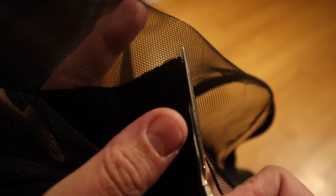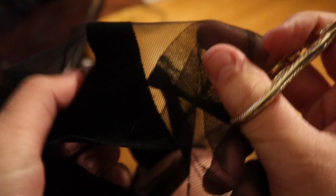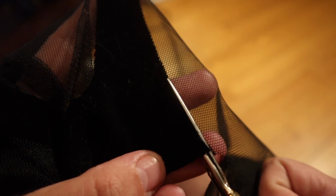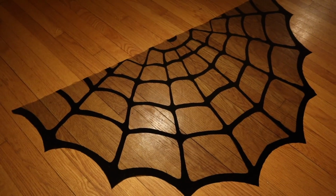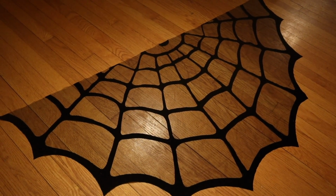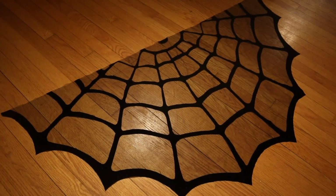I cut very carefully along the flocked velvet on the tulle, and because it is tulle, I don't have to worry about anything fraying, so I can just cut carefully along the edge here. And here's the cape all cut out. I cannot believe how cool this looks and how lucky I got finding this for this project.